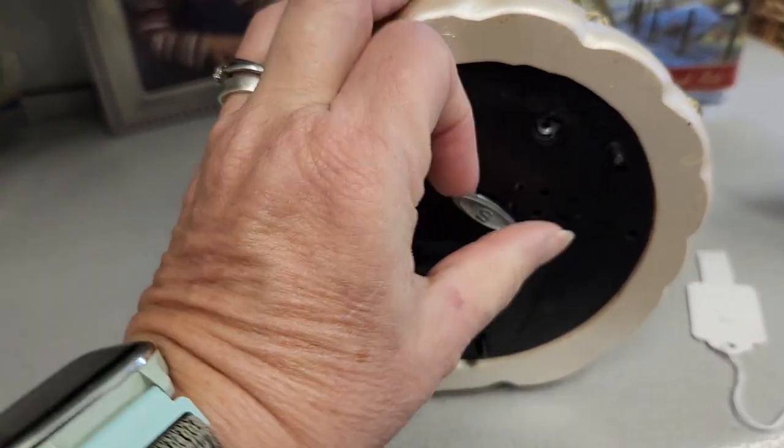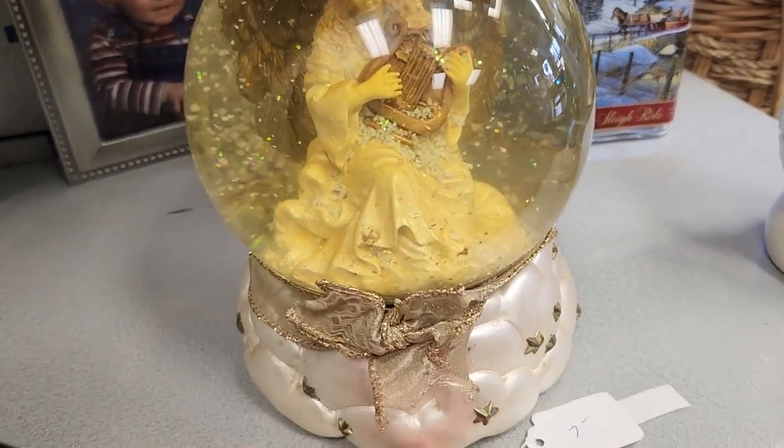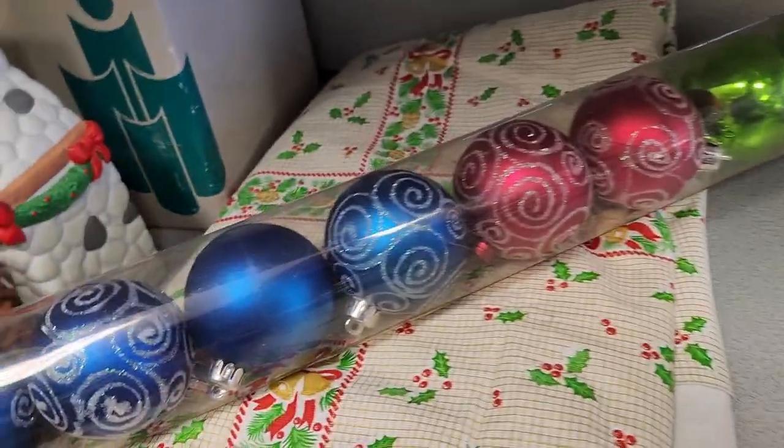I don't know why it needs batteries, because if you wind it up, it plays. But I'm thinking it's possible that the angel inside may spin around. But I'm not sure. I don't know. I haven't put batteries in it to find out.